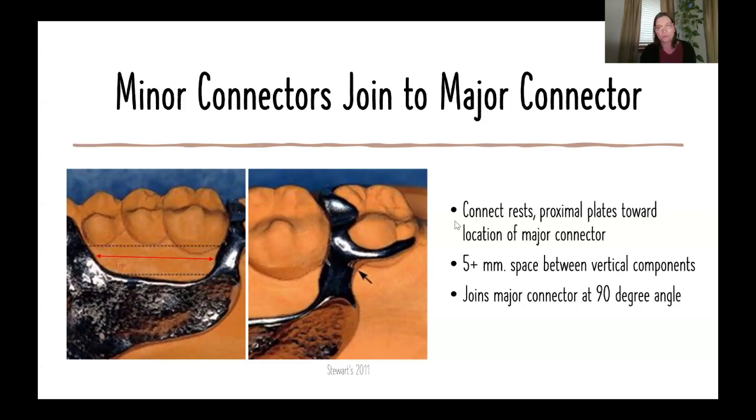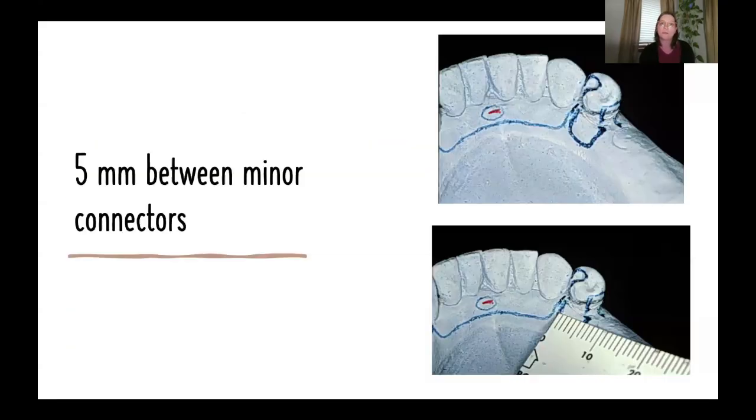And again, minor connectors join to the major connector. We'll go through major connectors momentarily, but any of these little sluiceways that go from one component to the other are minor connectors. All right, and we want to make sure we have at least 5 millimeters of space between each minor connector so that the tissue doesn't get impinged and food can pass through easily.